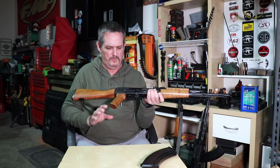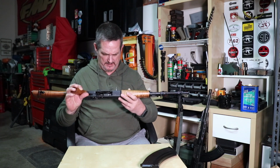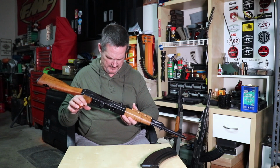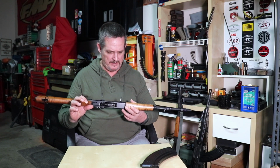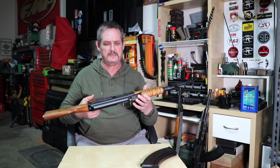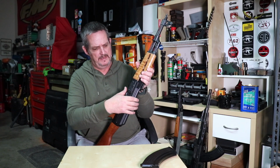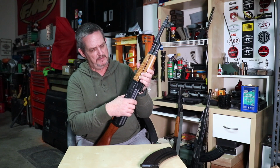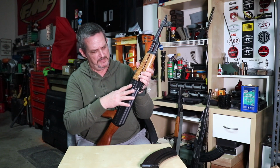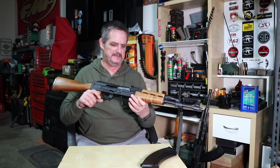Want to talk about the rivets real quick. The rivets on this gun are decent. They're not the perfect, they're not the best I've ever seen, but they're okay. There were some early reports that some were not smashed all the way. Zastava did take care of them for the customers, but that was way back when these first came out, and I haven't heard anything about it since.